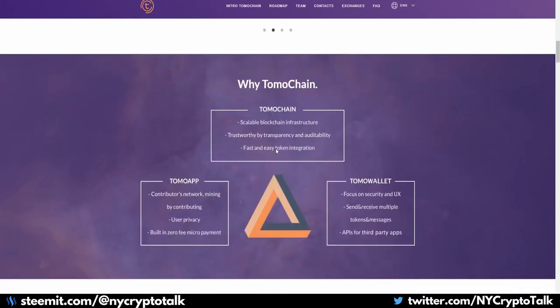So they say, why Tomochain? Well, it is a scalable blockchain infrastructure, trustworthy by transparency and auditability. That's due to the proof of authority. The fast and easy token integration. The Tomo app has the contributors network, the mining for contributing. So there's no actual mining. I don't know why it says mining by contributing, but I guess they're utilizing that terminology to make it easier for most people to understand. There is no actual mining with this. It's actually contributing to the network, and answering questions is how you actually get rewarded.